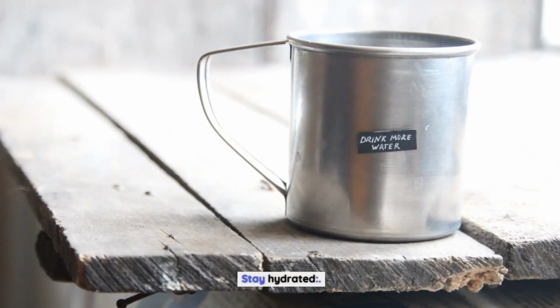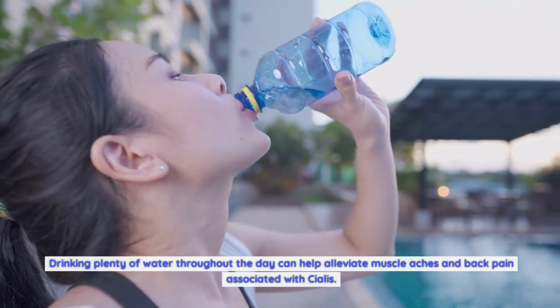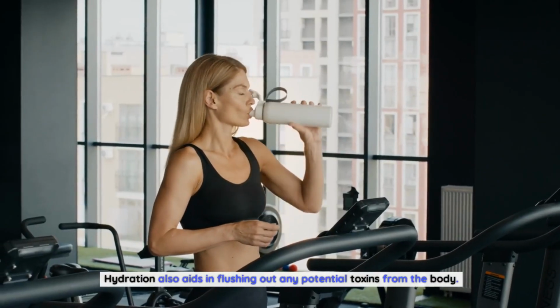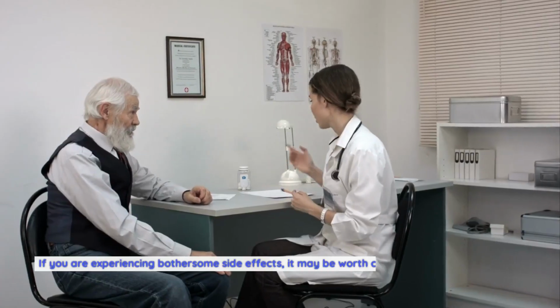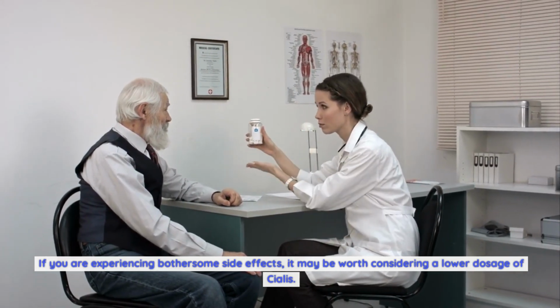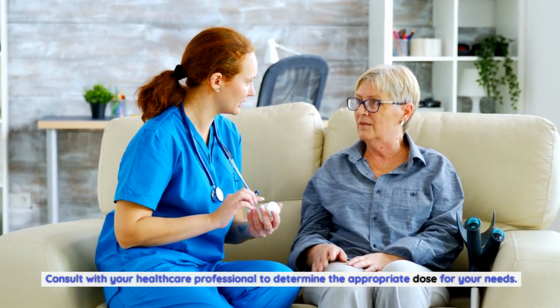Stay hydrated. Drinking plenty of water throughout the day can help alleviate muscle aches and back pain associated with Cialis. Hydration also aids in flushing out any potential toxins from the body. Adjust the dosage. If you are experiencing bothersome side effects, it may be worth considering a lower dosage of Cialis. Consult with your healthcare professional to determine the appropriate dose for your needs.